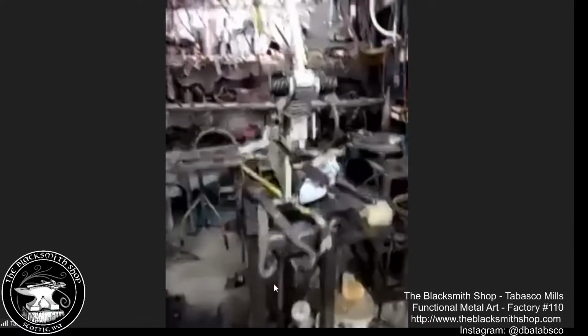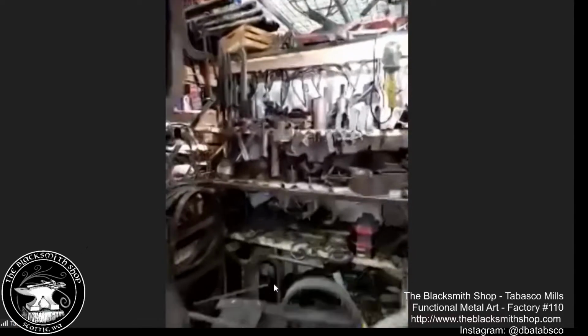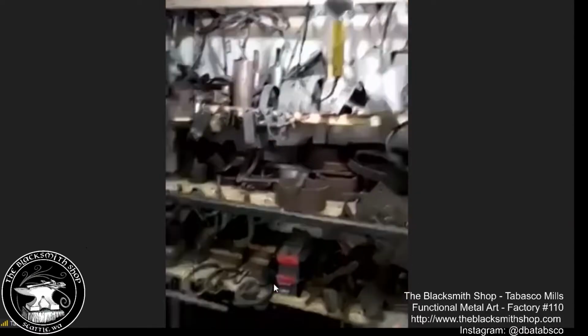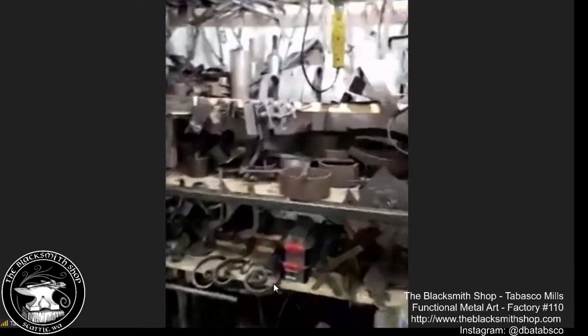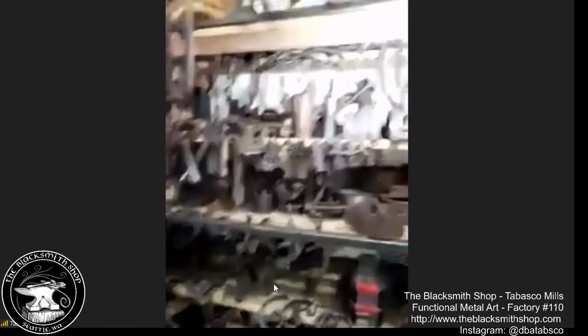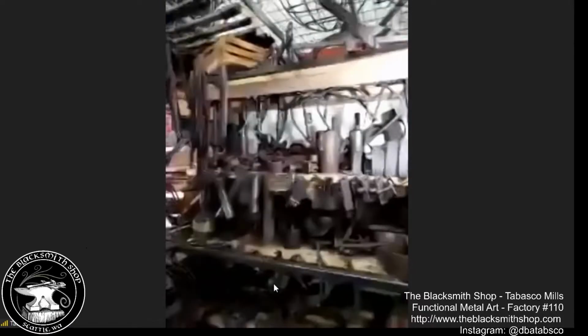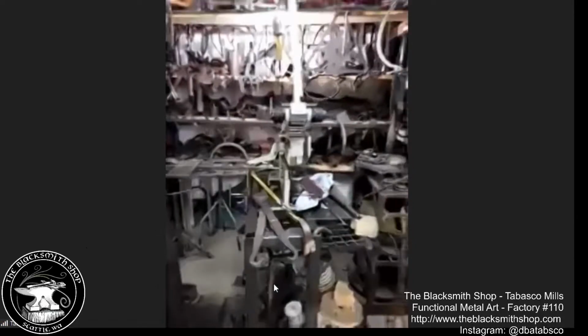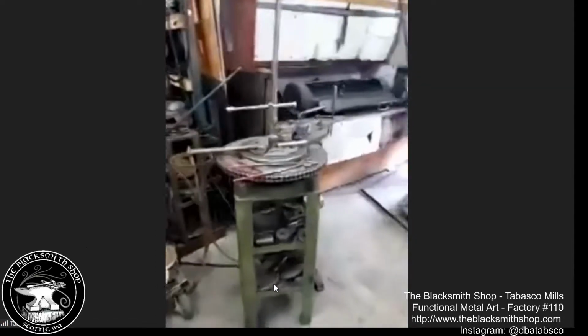Keep moving around. So this back section right here looks like a mess. It is kind of a mess, but it's a fairly organized mess, I think. It's got scroll forms down at the bottom, rounds, half rounds, other miscellaneous shapes and jigs. The cutters. Over here is my diacro.